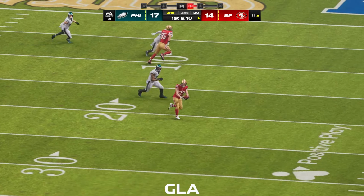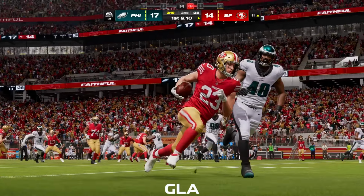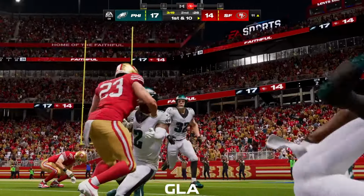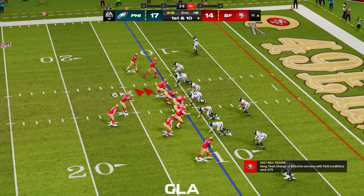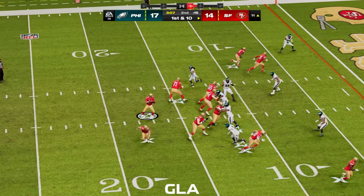Well, it certainly doesn't matter if it's been through the air like on this play or on the ground. I don't know what's going on with this defense. In a sense, they've been AWOL on this drive so far. 3 plays, 3 first downs given up. They've got to find the answers, and they've got to find them quick.